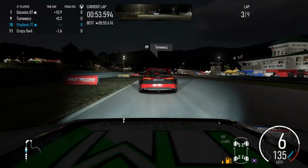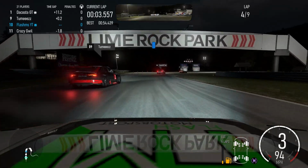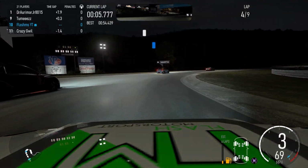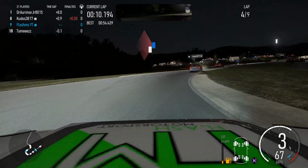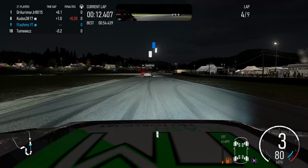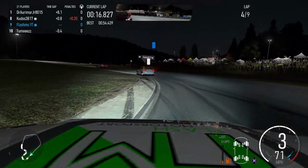Coming up behind the Audi, see the speed I'm carrying up behind. I'm going to swing to the right hand side, make that move on them, take position 9, braking at the 200 meter marker, and then turning in. Ultimately, I do gain that position. They did outbrake me a little bit, but I did have the inside line on the next corner, and yeah, we have capitalized upon that.